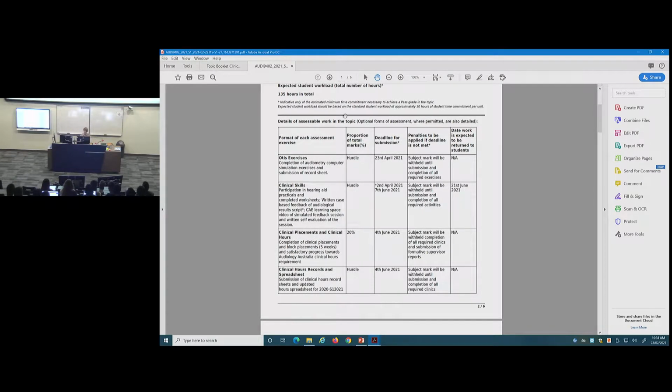The Otis exercises. So in order for you to get back into the swing of doing Otis, I don't know if you've been doing some over the break. No. Some of you, there are a number of you that have been on placement, so you've moved a step further on. But I do ask you to do this series of exercises.